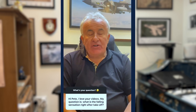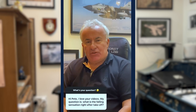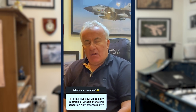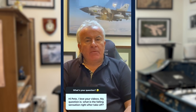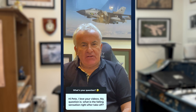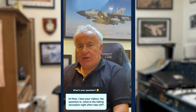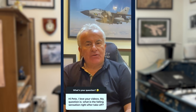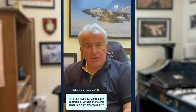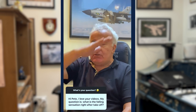Hello, your question I think refers to the thrust reduction after takeoff on the aeroplane. There comes a point in the climb out from the runway where about 1,500 feet above the ground, the handling pilot will bring the thrust levers back to a lower setting, and in order to accelerate they need to lower the nose of the aircraft so it's going from quite steep to less steep, but it's still climbing.